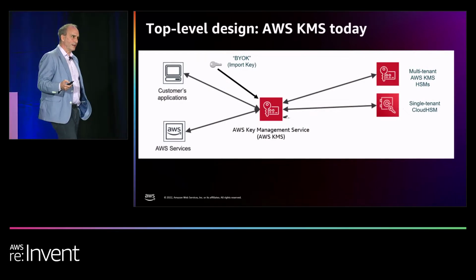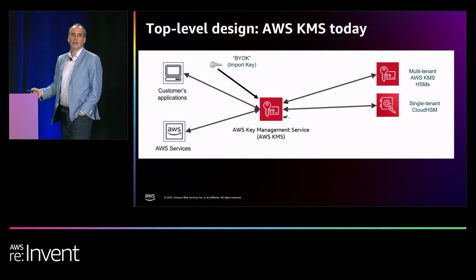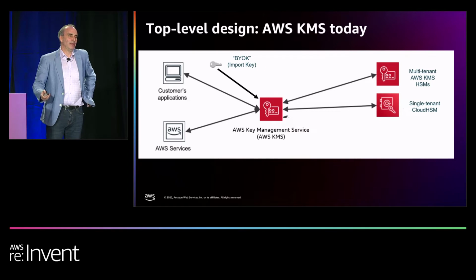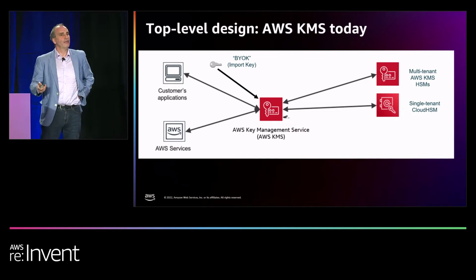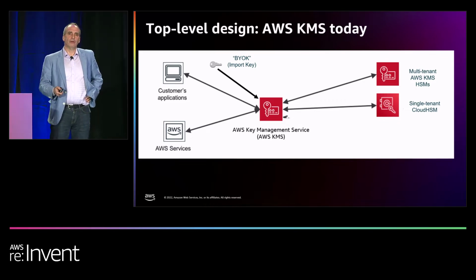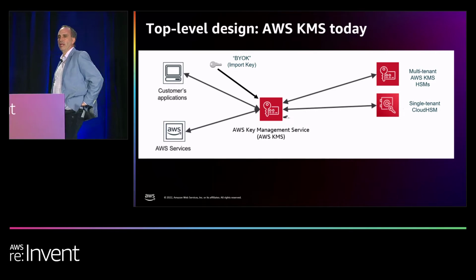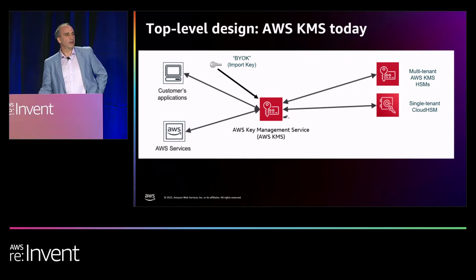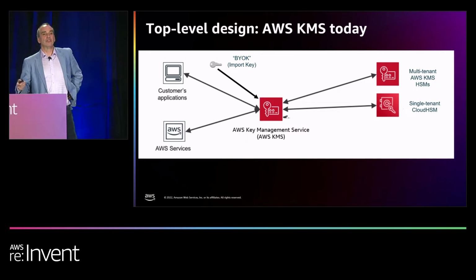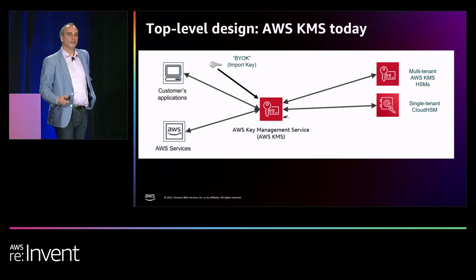But before we get to the specifics of XKS, let's just talk about the world today. Just maybe the world on Monday before we launched and went live. In general, in KMS, before external keys, there were 3 places to make keys and 2 places to protect them. The most standard way to create a KMS key is inside KMS. That's the red box in the middle. You ask KMS to create a key. KMS creates that key and stores it in our fleet of HSMs. That is the most common way customers use KMS.